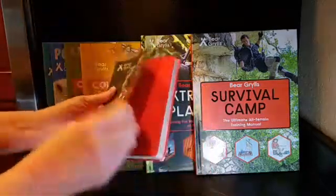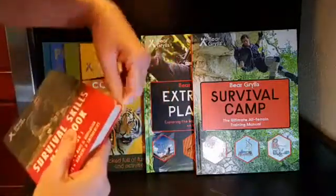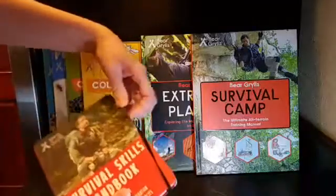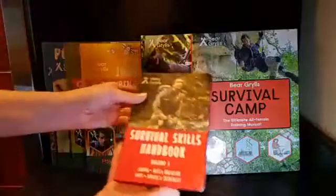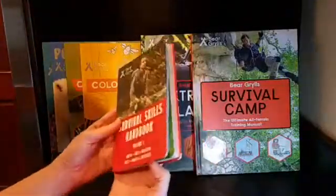This one is our Flexa binding, so it's a little sturdier than a paperback book. And it even comes with a fun little ribbon to hold the book closed like that. And it has Volume 1, Camping, Maps, and Navigation, Knots, Dangers, and Emergencies.